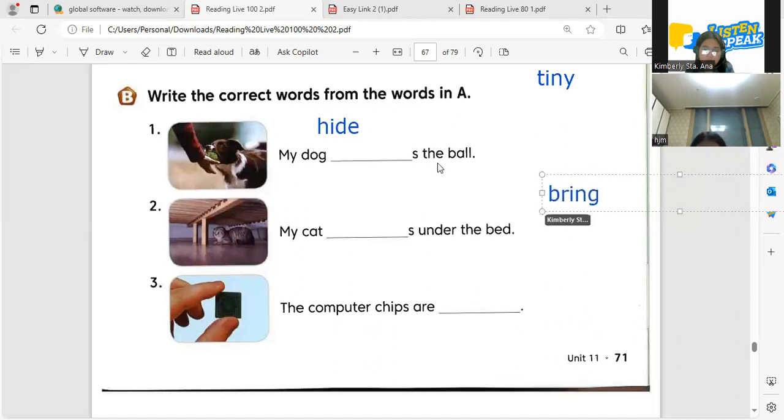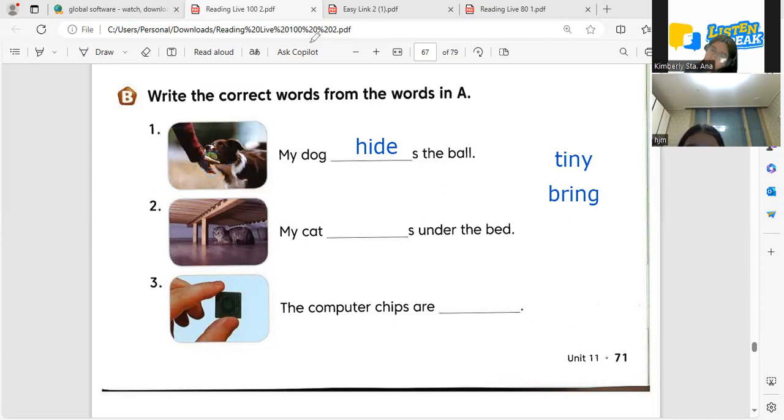What's your answer for number two? My cat. Oh, are you sure for number one, Jimin? My dog hides the ball. This is hide. Look, hide. The dog gives the ball to the girl. Bring. Bring, like the nurse brings food. Right? So the answer is my dog brings the ball.